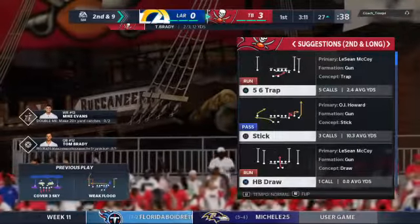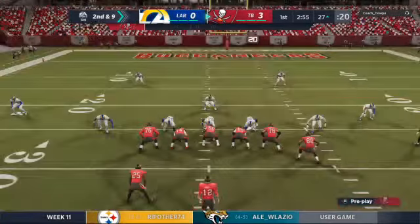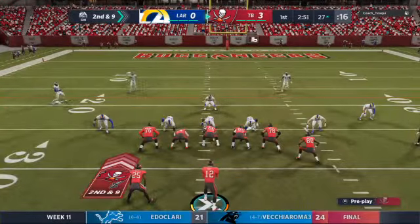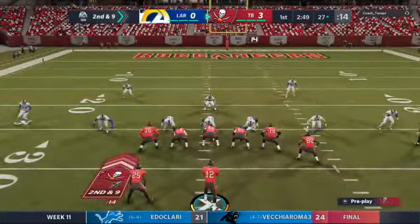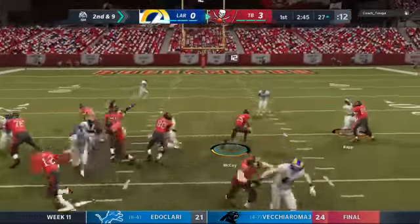Not much there, only a yard. One thing you're hoping for when you run drag routes, you're able to hit a receiver in stride, and he can pick up a lot of yardage after the catch. But in this situation, the defense was effective, able to stop him before he gets a good head of steam going.